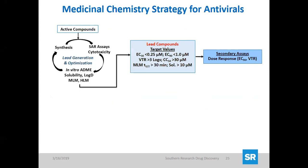So I'm going to give you a particular example of a program, which is an antiviral program, as I said. You take active compounds from a high throughput screen. This is the cycle that we use. We synthesize compounds, we test compounds, we look at their in vitro properties. And this is what we call a lead generation or optimization program. That goes in a cycle all the time because we need to see what is working and what is not working. And from here, we choose compounds.